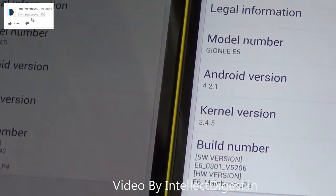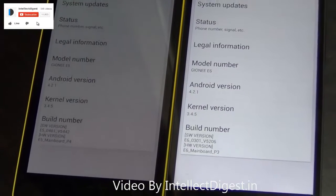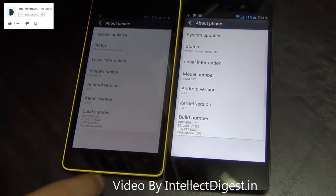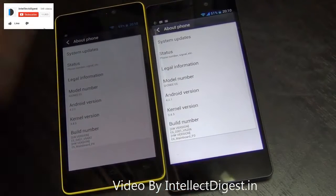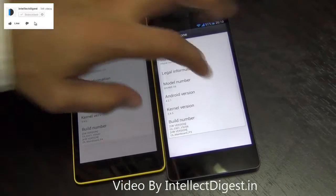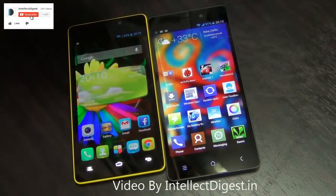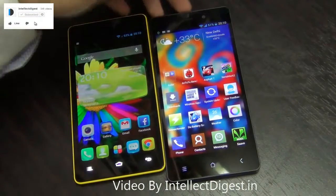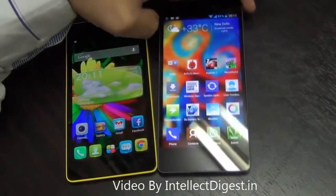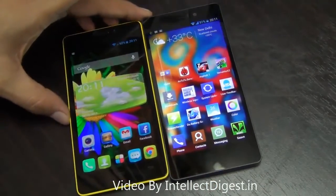When it comes to software version, both are running the Android Jelly Bean 4.2.1 right out of the box, and both support over-the-air updates or OTA updates, in which you do not need to connect them to your computer. It can download the software updates right on the phone itself. About the software interface, the ROM that is used on the Gionee ELife E6 is much more advanced and is called the Amigo OS. It also gets some gesture features which are missing on the Gionee ELife E5.